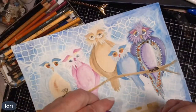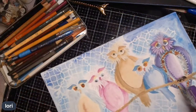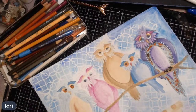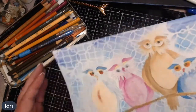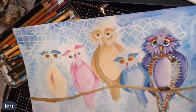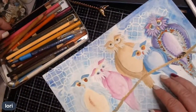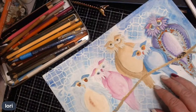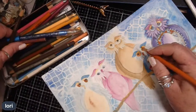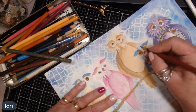His feet look absolutely horrible. I'm going to have to look at a picture and see if I can fix those. They don't look good at all. I need something, I think. Now, maybe I should leave well enough alone. I mean, he looks not too bad. Let's see, I've got some oranges here. No, I need something darker than that. I need more of a sienna, I think, on the outside of this guy's eyes.